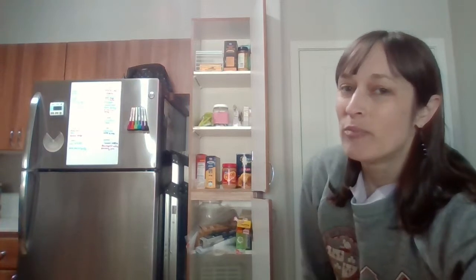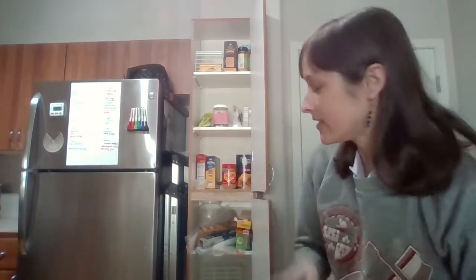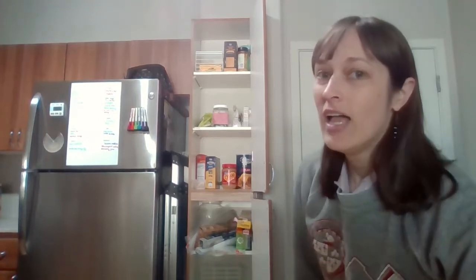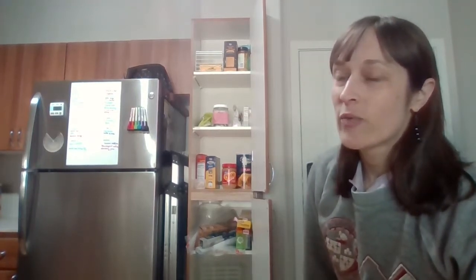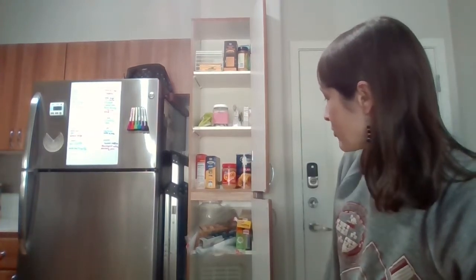I don't think I bought anything brand new, like bin-wise. I did get some stuff from Goodwill, and then I have a few extras that we used to own from other places we lived that I'm going to put in this space.